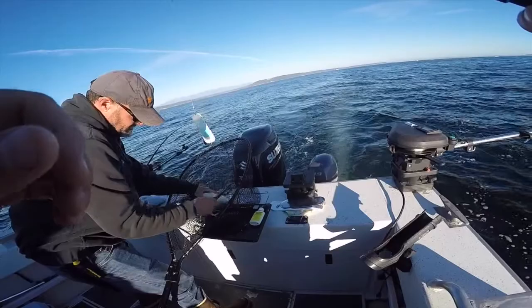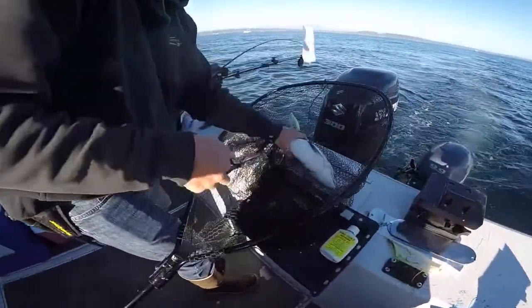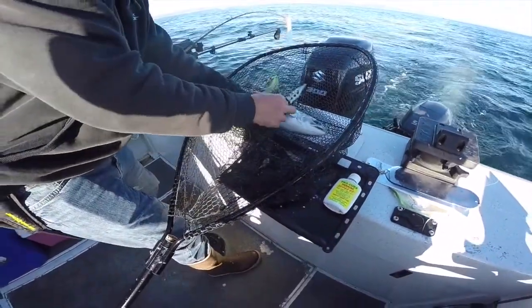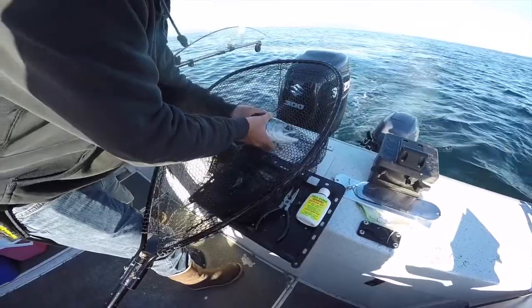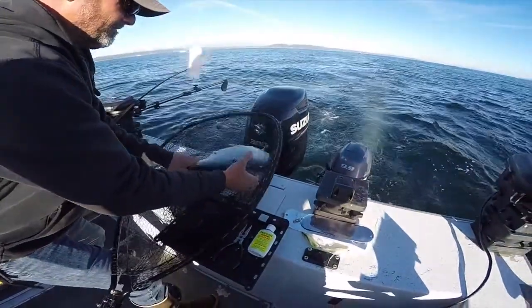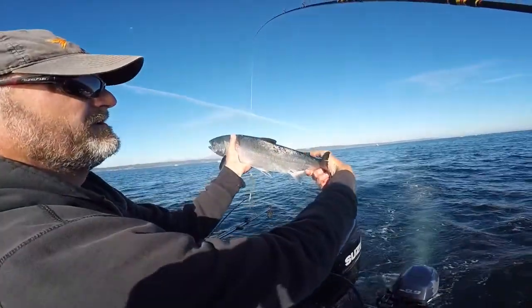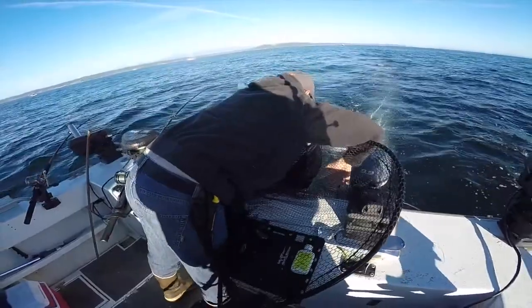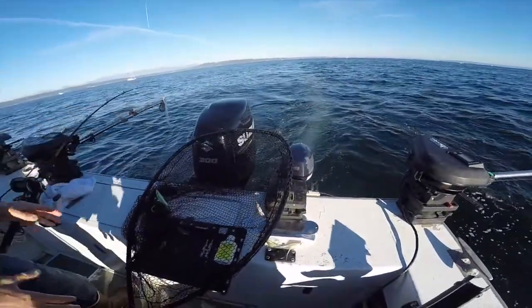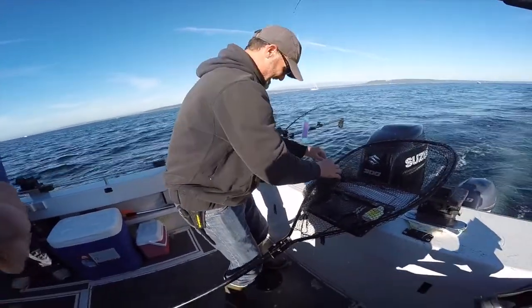Good looking fish. Yeah. It was a wild coho. Wild coho. There's that fin. Oh, okay. Yeah, it's not clipped. Woo! I had to give him an extra little push or he was going to smack right on the engine.